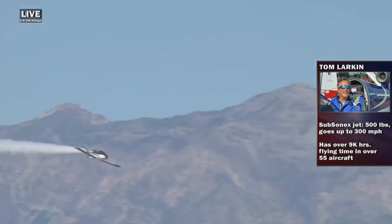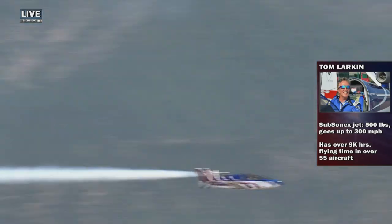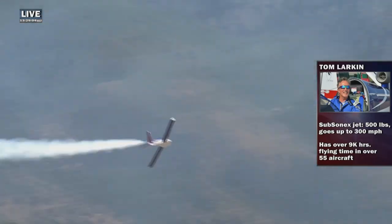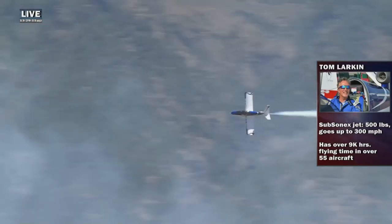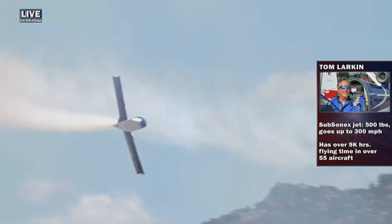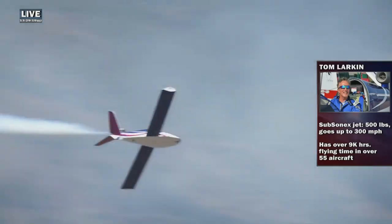Combination of a 30-year dream. Now, as he comes back in, we'll watch for Tom to set up for the 6 times the force of gravity turn in a tight 360-degree circle. See that V-tail? Remember I mentioned to you that it has no problem with that jet engine because the two don't get in each other's way. That is a solid 6G turn, and that is a tight turning radius at the speed that Tom had.